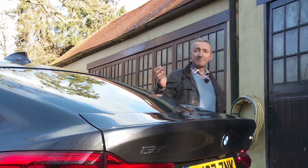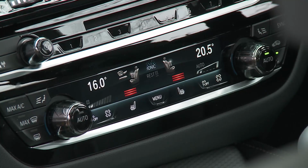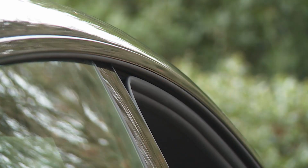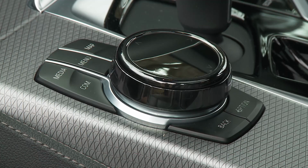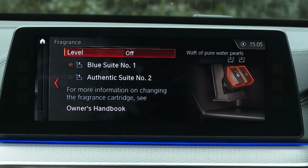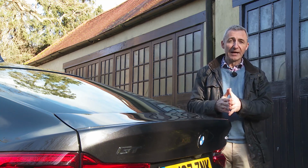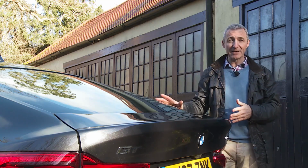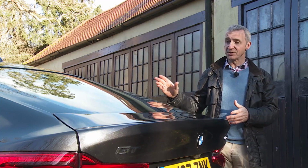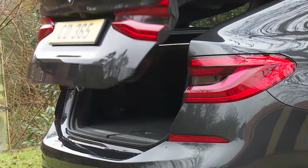You could also specify a premium package which offers 4-zone air conditioning, massaging comfort spec front seats, soft closed doors, a polished ceramic finish for the controls, and an ambient air system that adds a fragrance to the ventilation. Now, all these features can be ordered separately if you wish. In addition, this particular car has comfort access keyless entry, which allows you to activate the powered tailgate with a wave of your foot underneath the bumper.